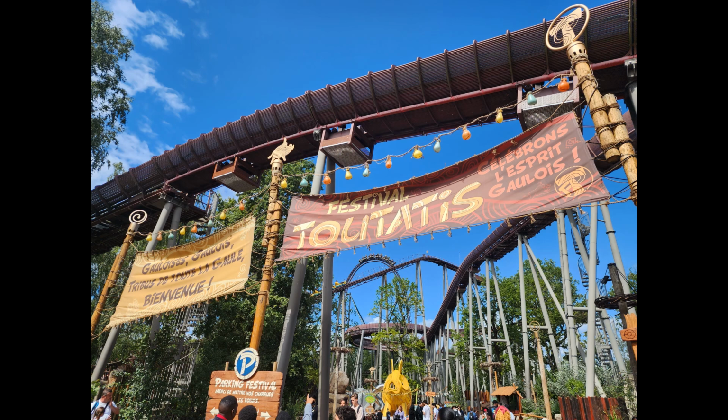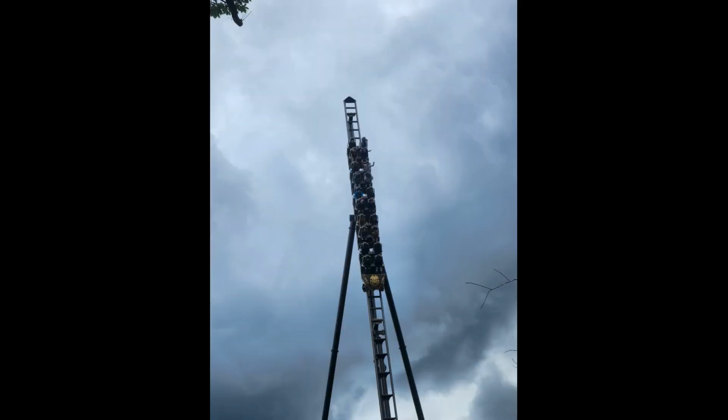At this point, you hit one more banked curve, which really just is there to turn the train around. There's some nice whip through it, but not too much force. It's just mainly to turn the train around. And you hit two little bunny hills heading into the brake run, and these are actually a really nice touch. I think they added them in just the right place.